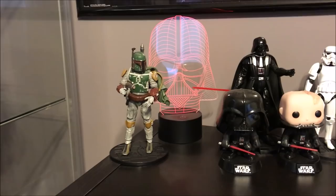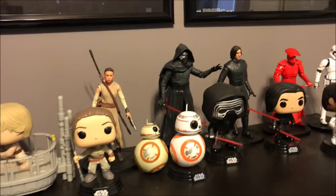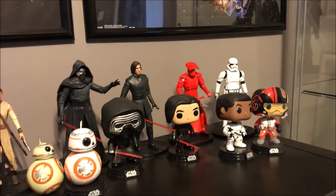So what we have is the Boba Fett, the Darth Vader, and the Stormtrooper, all from the Disney Store Elite series. Those are the die-cast figures that they sell in the Disney stores. I also have Rey, Kylo, The Last Jedi Kylo, one of the Praetorian guards, and one of the First Order Stormtroopers. So these are all die-cast metal. I like the line. Honestly, I wish I would have kept them in box just because they're so heavy that they keep falling over, and I think they look a lot better in box, but I did take them out.